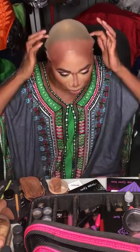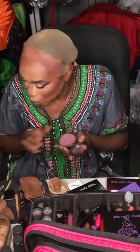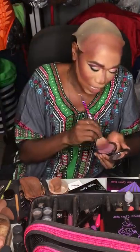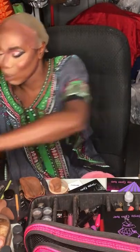Move that cheek some more. Now this is the part where we get into final touches. Oh, I didn't add any of this pink. So I'm not done with that. I said I was adding pink and I didn't.